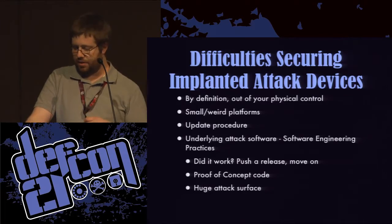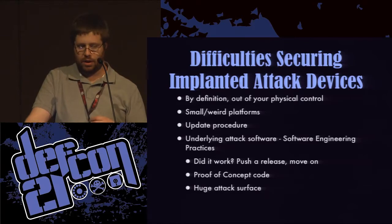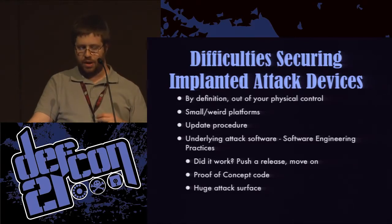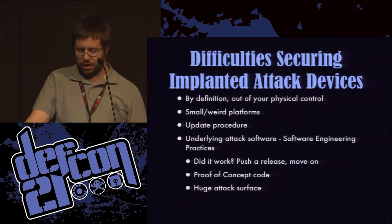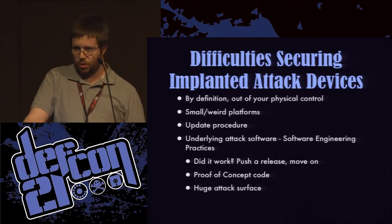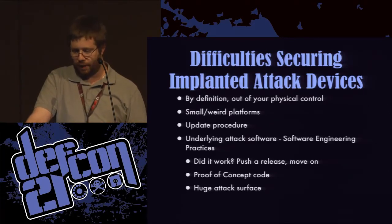When you send these things out, they're out of your physical control. So unless you're implementing some sort of encrypted file system on this thing, and even then, how would you do it? Where's your key? Who's going to type in a key on this thing once it's out there? So it's hard to protect this thing once it's out of your physical control. If we have access to the computer, we have access to the USB port, we're in.